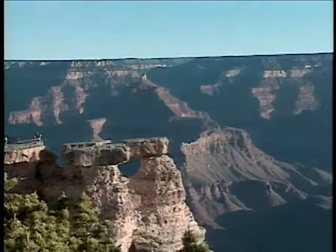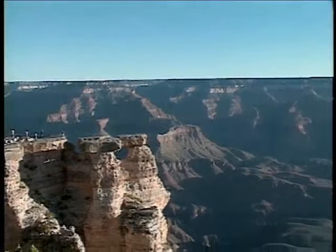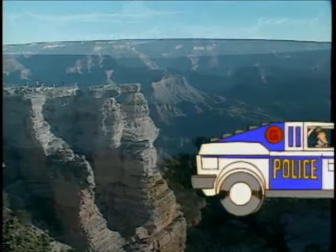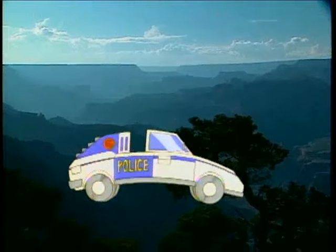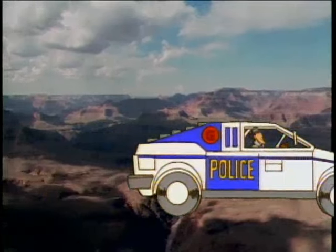A bird or a helicopter could quickly fly the 10 miles across the Grand Canyon from the south rim to the north rim. But it's 220 miles by car around the rim. That would take at least 5 hours in my Gadget mobile. It's faster if you release the emergency brake. If you go over the edge, you end up in the world's longest car wash.